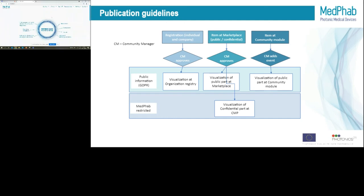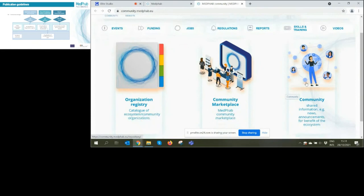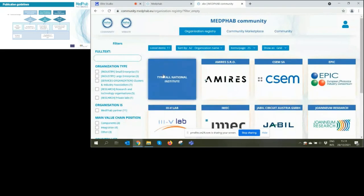So on the MedPhab website, you can go directly to the offering and then click on the community marketplace. Then this will open this platform. As I mentioned, we have three modules: the organization registry, the community marketplace, and the community. In the organization registry, you can see the catalog of all the companies or organizations that belong to this platform or to this ecosystem. At this moment, only MedPhab partners are embedded in this platform, but from now on, external companies or organizations can register.